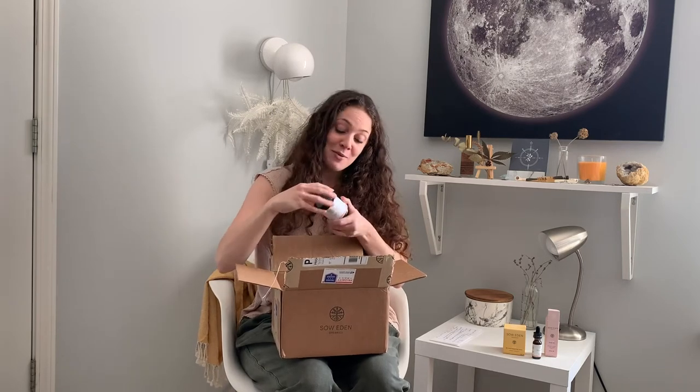All right, so this is the Damask Rose. Oh my goodness. It smells like rose, which is what my perfume is, so you know I love it. It looks like we've got virgin organic shea nut butter, virgin organic coconut oil, broad spectrum hemp oil, rose essential oil. So like only the best ingredients ever. And simple, I love when people can keep it simple. Just give me what I need.